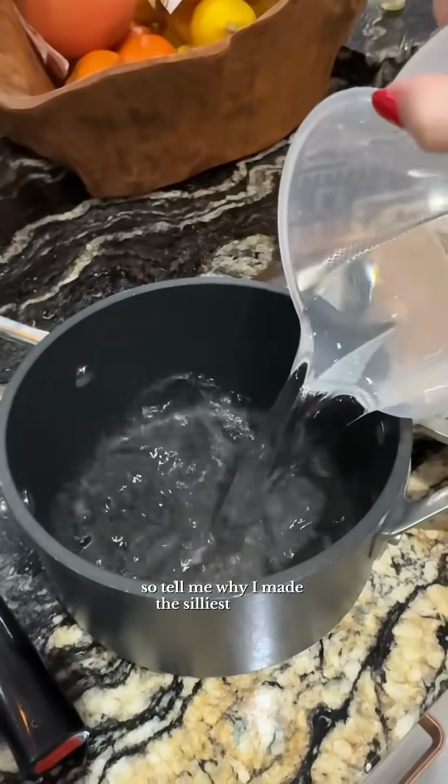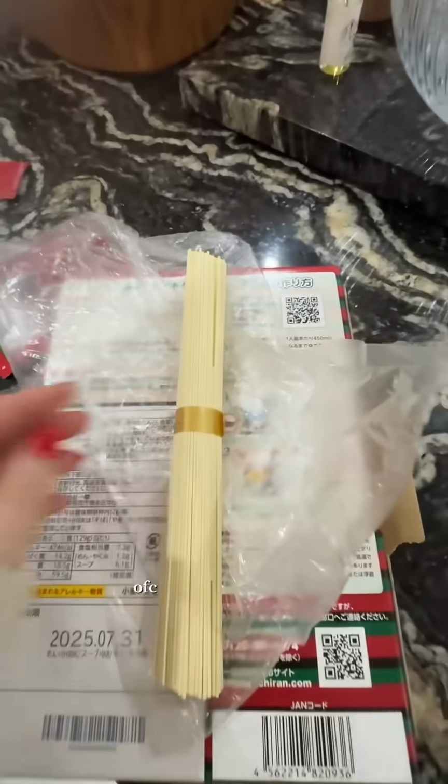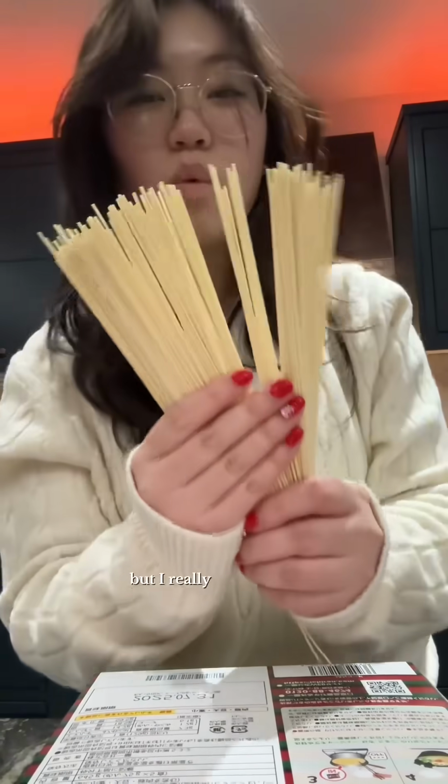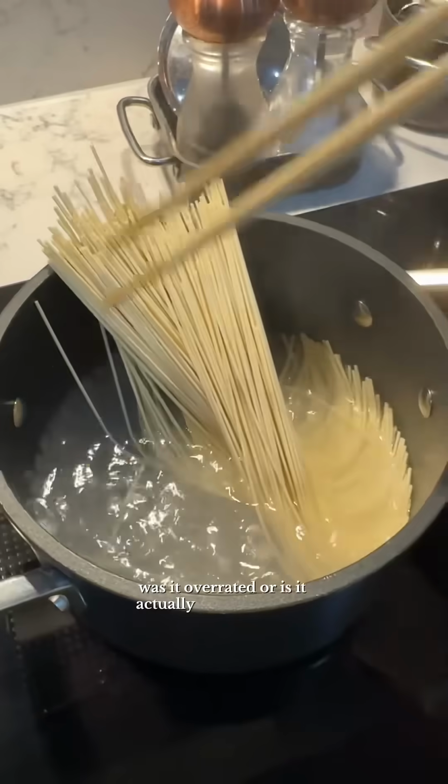So tell me why I made the silliest mistake and forgot to add this restaurant into our itinerary when planning for Japan. Of course, we went to local ramen restaurants, but I really wanted to see what the hype was about the Ichiran. Was it overrated or is it actually worth the hype?